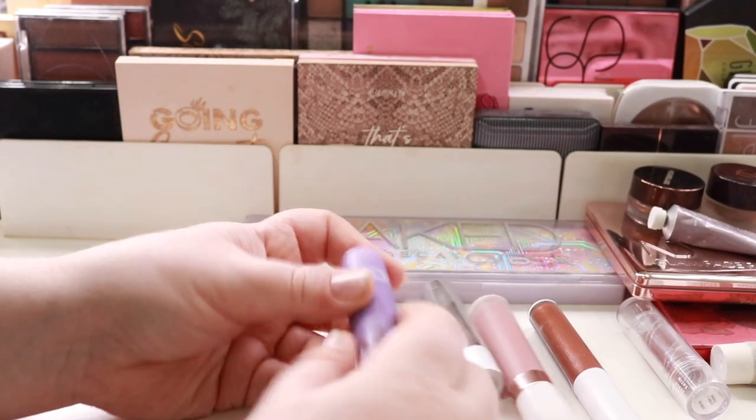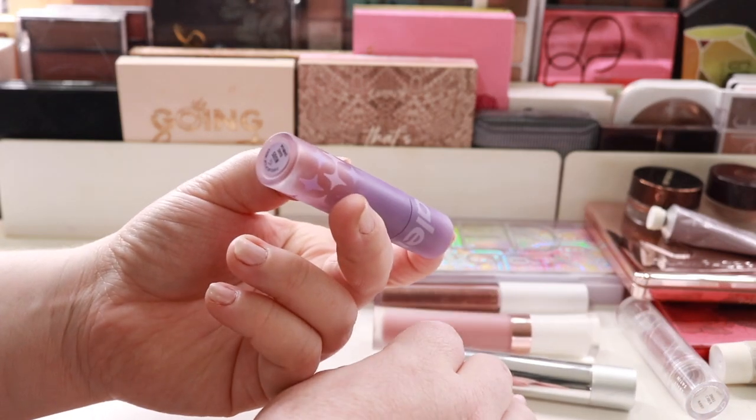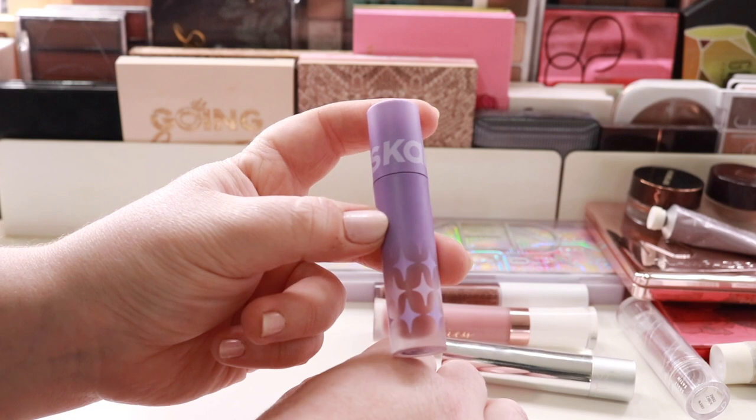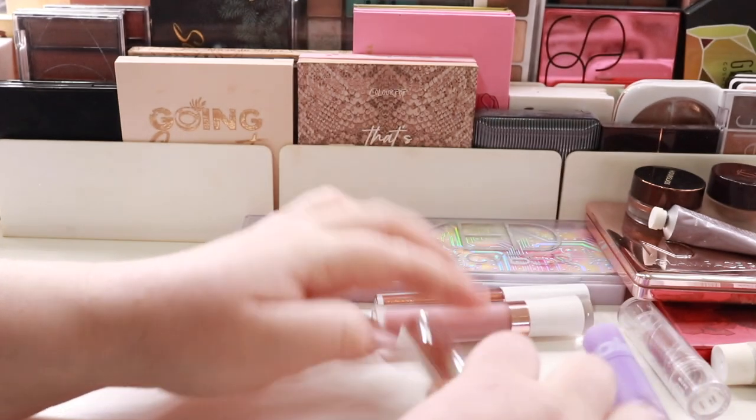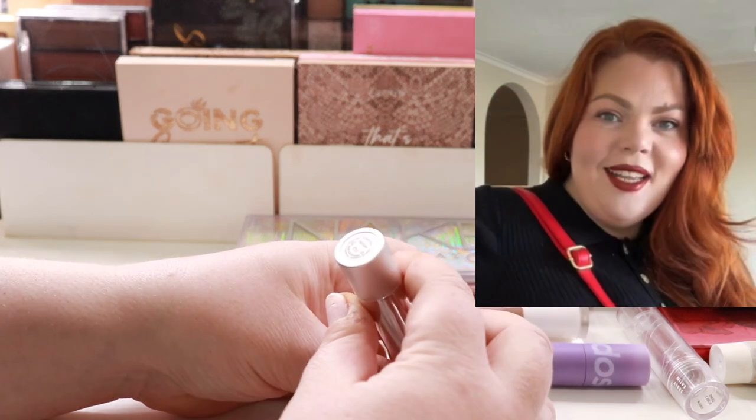I didn't even wear this. This is one of my other favorite lip products. Can you believe it? Kaleidos Lip Clay in the shade Bare. Didn't use it. Love it. And then I did use this, but I'm going to declutter it. This is the RMS lipstick in Rapture.